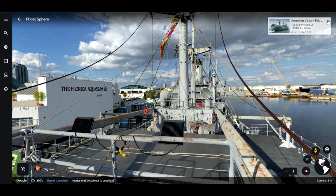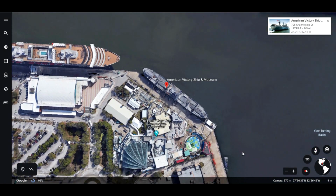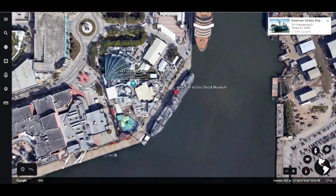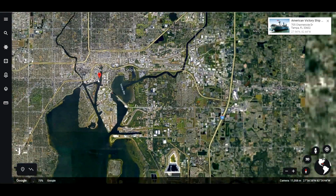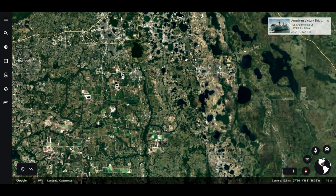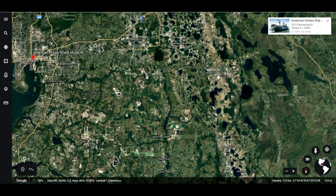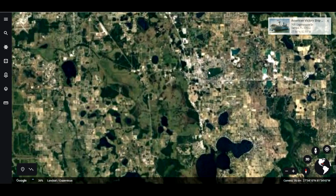Let's see, I gotta take you to one other thing. What else should I take you to really fast here? Just trying to give you guys a quick look at some of the cool things you can see in the state of Florida, some of the things I've enjoyed seeing. Of course, there's the theme parks. Oh, I know where I want to go. I gotta remember where it's at. I gotta zoom out farther, I think. Down here in Lake Wales, I think it is. There's a little farther up.